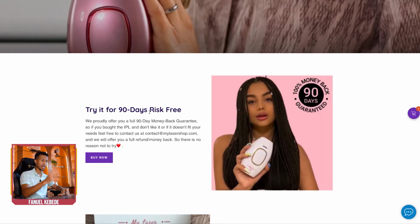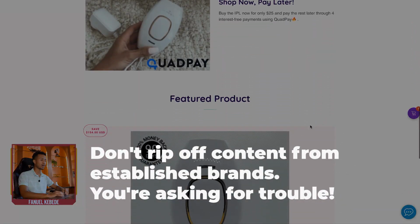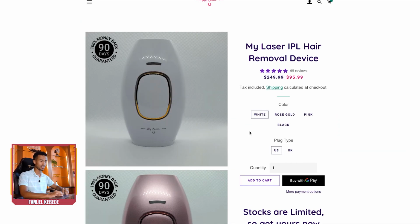And another thing that I'm noticing is the owner of this store probably ripped off some of these images from another store. I think I know which store you picked it from. I'm not going to mention it here for your sake, but you definitely don't want to rip it off an already established brand, because that's definitely going to be an issue. The product page, it's all right.